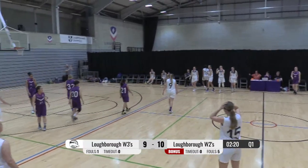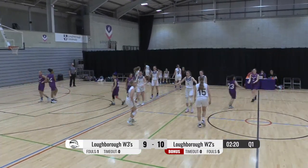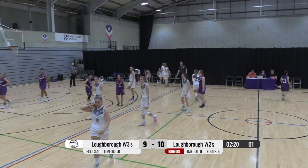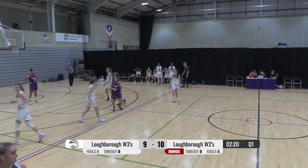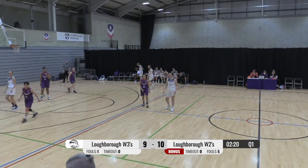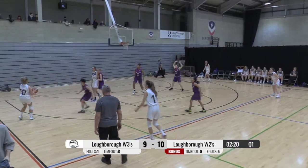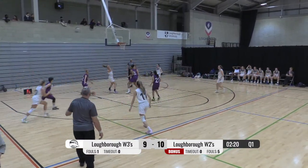As we've got four members from the twos substituting in and one member from the threes checking into the game. We have Roberts inbounding the ball here for the women's twos. She gets the ball back, she's going to take the three. And Joe's off.